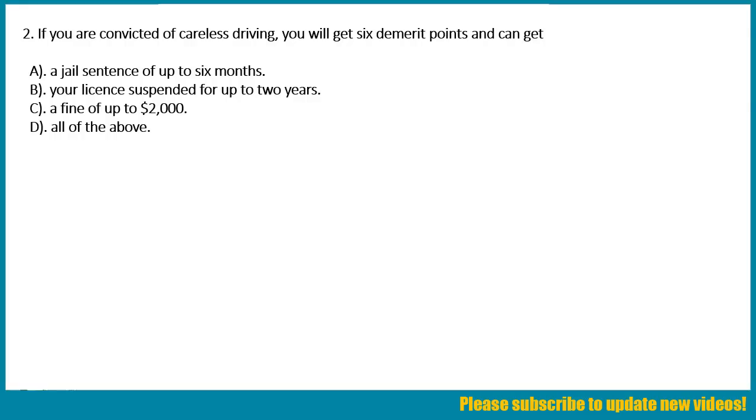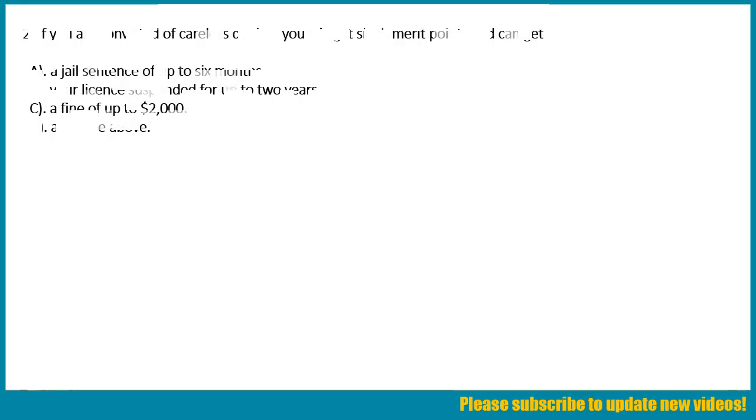Question 2. If you are convicted of careless driving, you will get 6 demerit points and can get A. A jail sentence of up to 6 months. B. Your license suspended for up to 2 years. C. A fine of up to $2,000. D. All of the above.